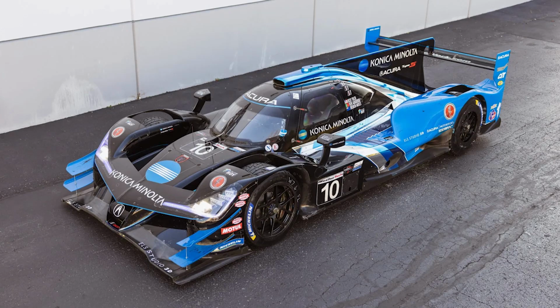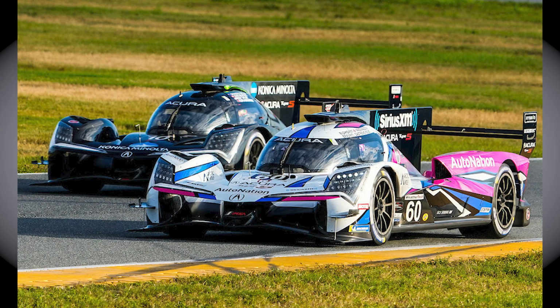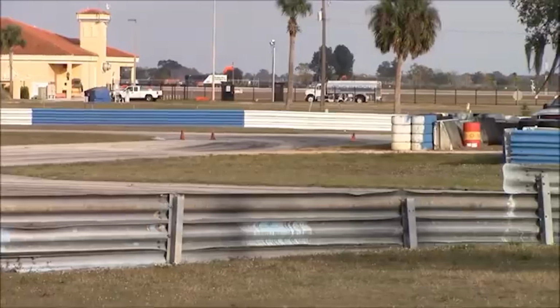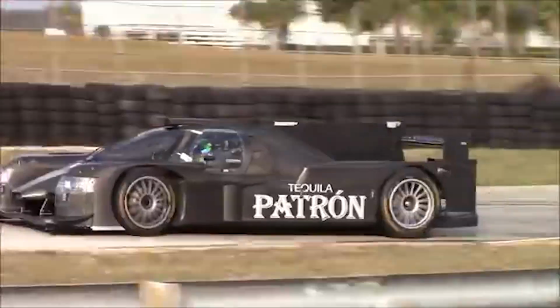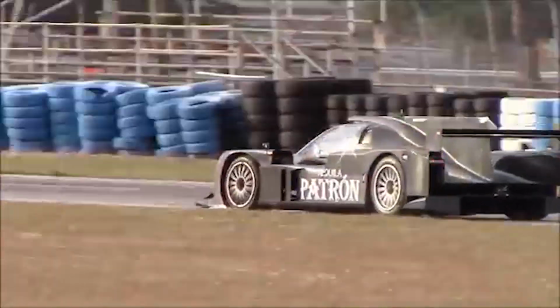The ARX-05 dominated DPI in the last years of its existence. Finally, the ARX-06 won the very first race of the GTP class in IMSA, solidifying a dynasty of motorsport excellence. There's something missing, isn't there? Wasn't there an ARX-04?